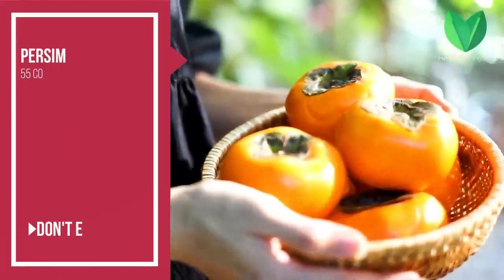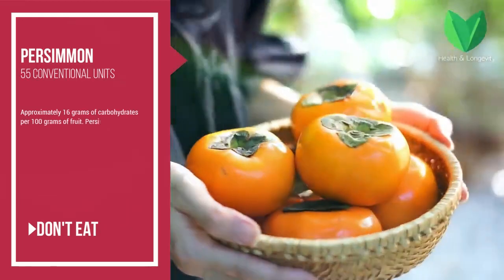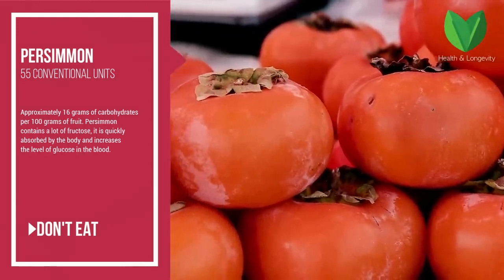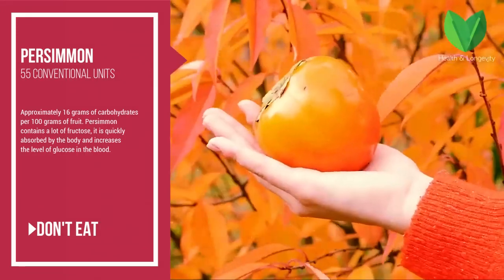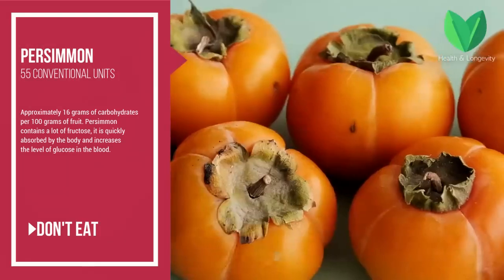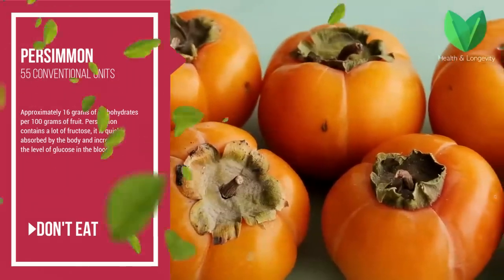Persimmon. The glycemic index is 55 conventional units, approximately 16 grams of carbohydrates per 100 grams of fruit. Persimmon contains a lot of fructose. It is quickly absorbed by the body and increases the level of glucose in the blood.